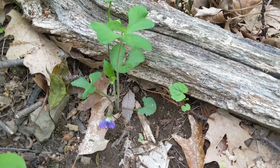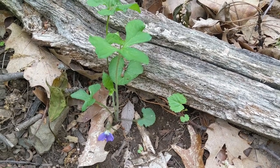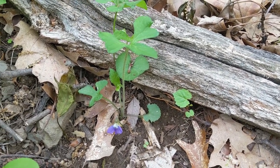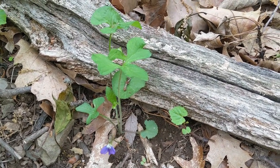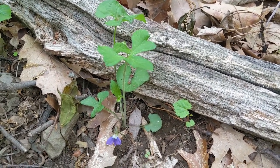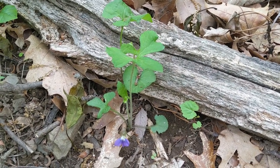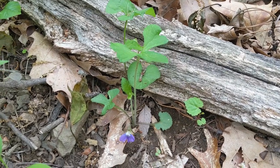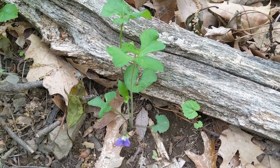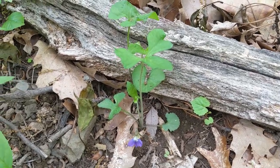This is a violet, and the flower is actually edible. So you're not going to find enough violets to make a great meal, but you can put them on top of salads. Some people actually candy them and put them on top of cupcakes or other baked goods to make them look pretty. You can eat them, and they don't really taste like much, but they make things look pretty. So if you're looking to fancy up your salad, you can go find some violets to do that.